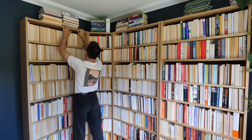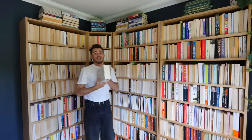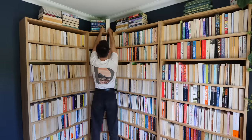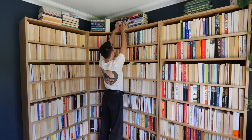Okay, most of these at the top I have read. Aside from all of those, okay, I take back. I would like to retract my previous statement. I have read this one though, start to finish, during my degree, Theory and Criticism of English Literature. Damn. Okay, if I drop these on my head, it will be very funny.